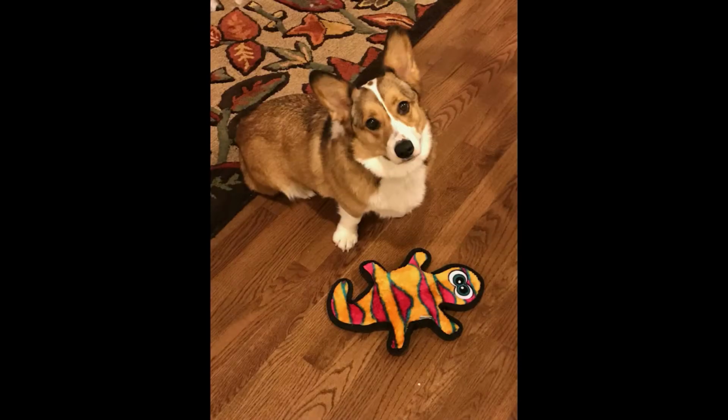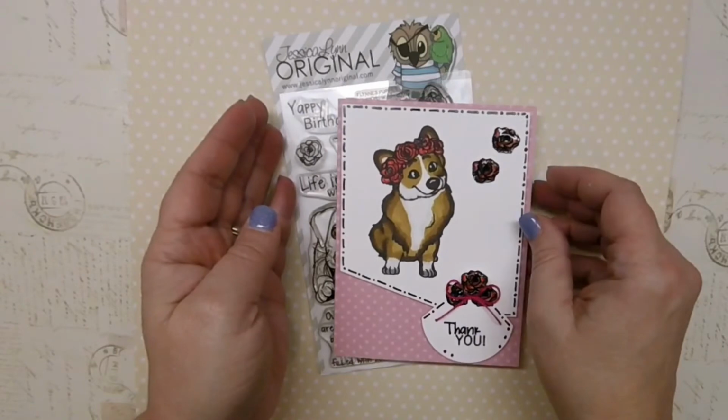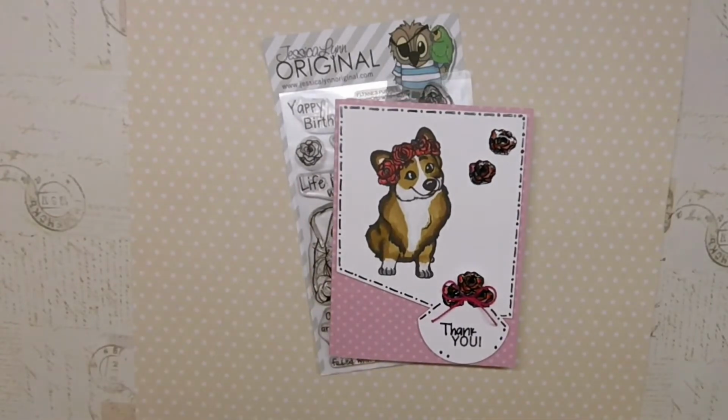And now I want to show you my very own corgi dog. This is Rocky, whom we adopted just a couple months ago. He's 2 years old, and he is just adorable and so much fun, and he's who I modeled my card after. So here's my card again, and let's take a look at the coloring.